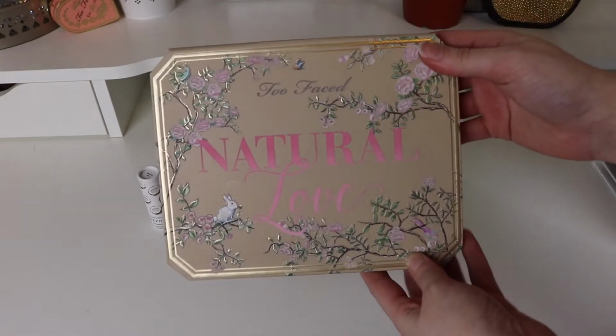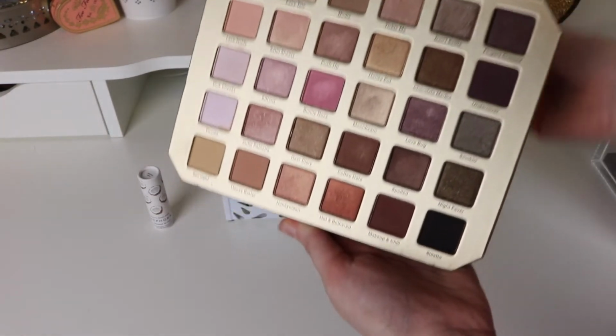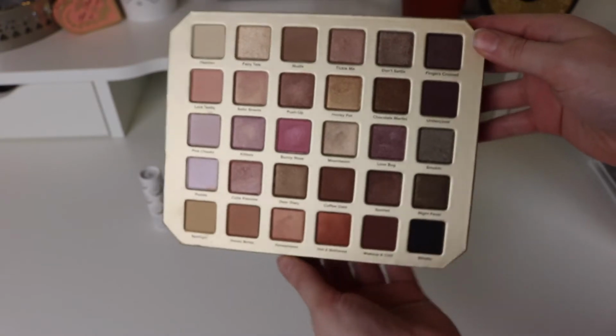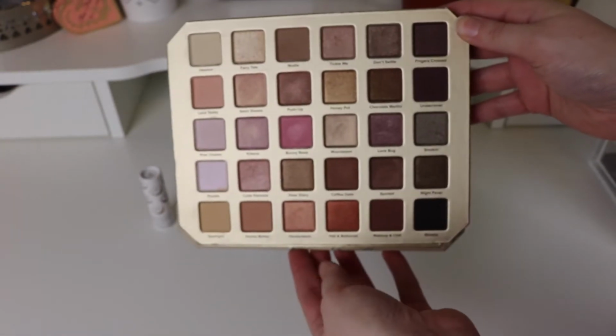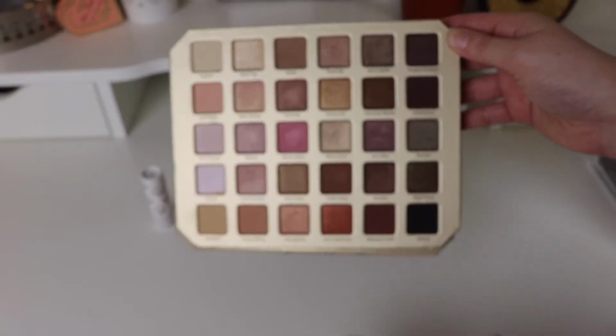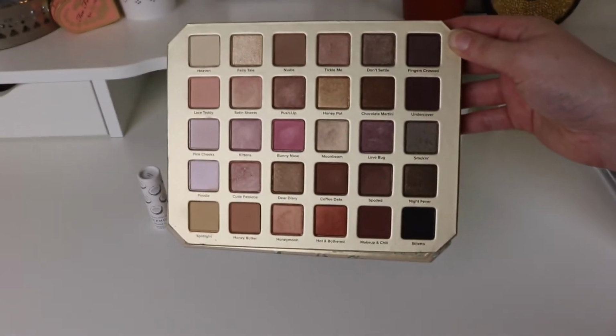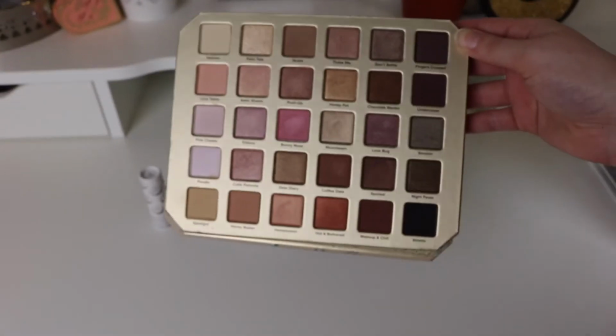Next is the Natural Love palette by Too Faced. I did get this a couple of months ago, and it is a really great neutral palette. It does have some pop of colors in there, but it pretty much has any color that a neutral girl would ever need. So I definitely keep trying to use this a little bit more because there is a lot of shades. I haven't used it a ton, but I do keep that on top.